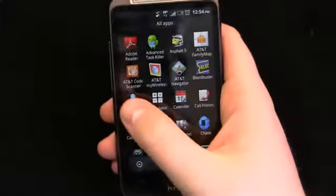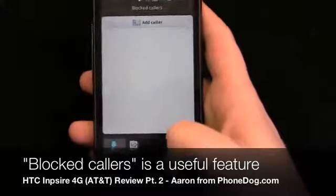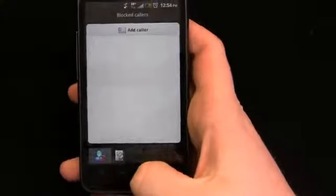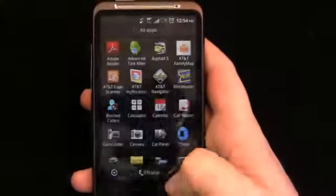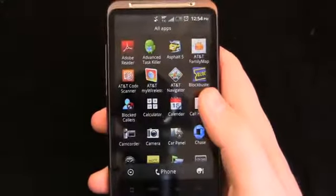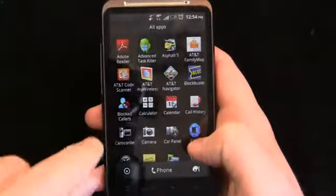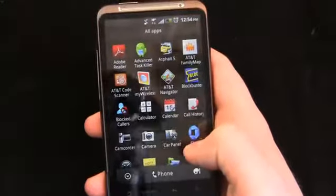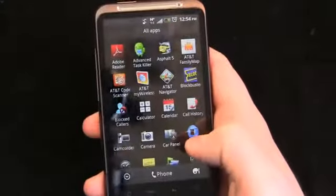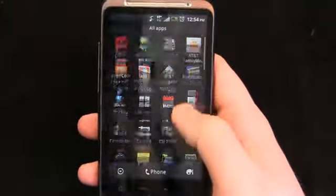One other cool feature I forgot to reference is blocked callers. You can go in and add a caller from your contacts list and make sure that when they dial, it's blocked. Now, HTC Sense has had this feature for some time, but it's been integrated into the People list and not as a separate app. So it's nice to see it in the app drawer versus having to go in, click the contact, select block call, click it on. It's just much easier to do it this way.